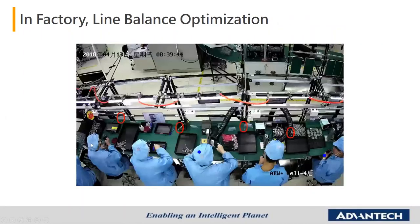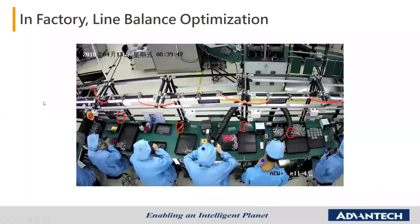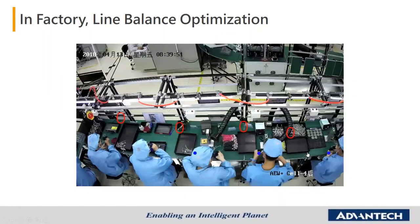In factories, we are not talking about AIOI, but we will talk about it later. Here, I want to share what our customer is doing in the production line. It's line balance optimization. But this video is very long, so I want to keep it short.